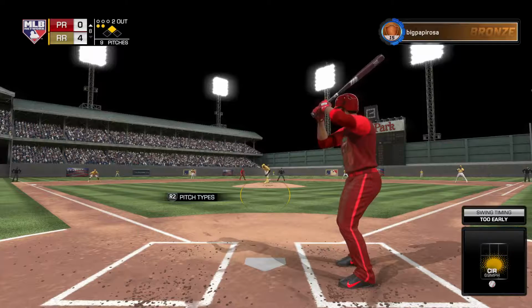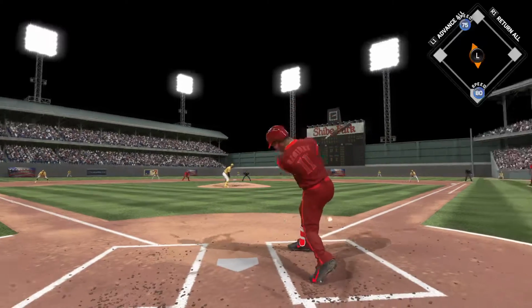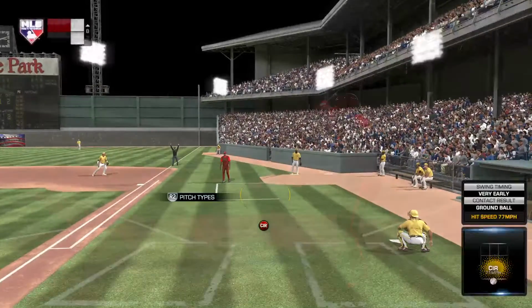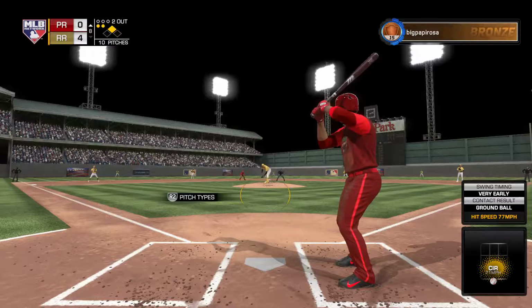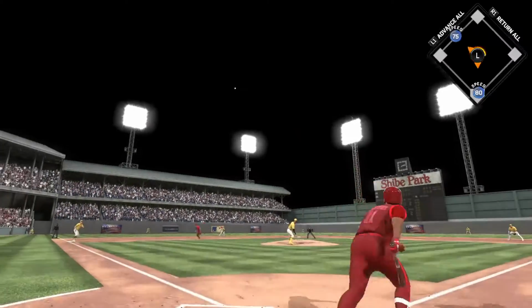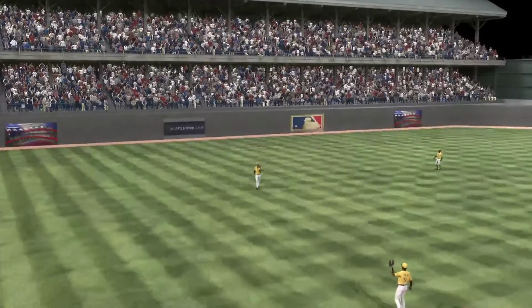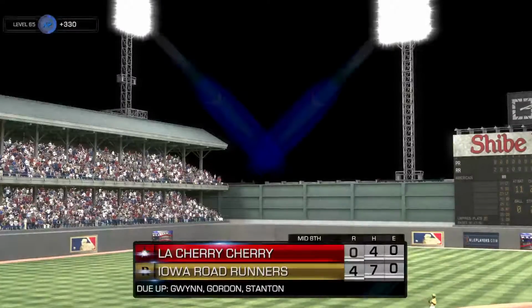And he couldn't pull that one back as he clearly broke the plane of the plate, and that'll be ruled a strike. Has a look, now the pitch. Chopped down the first baseline, but it's a foul ball, says the first base umpire. Looking for the strikeout. Here's the 0-2 pitch. This is skied into short left center. And Stanton will put this one away, and the inning is over.